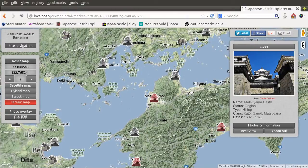If you come to Japan and if you can get to Shikoku, you've got to check out Ehime Prefecture. There are so many great castles there, Matsuyama Castle being the best of them.